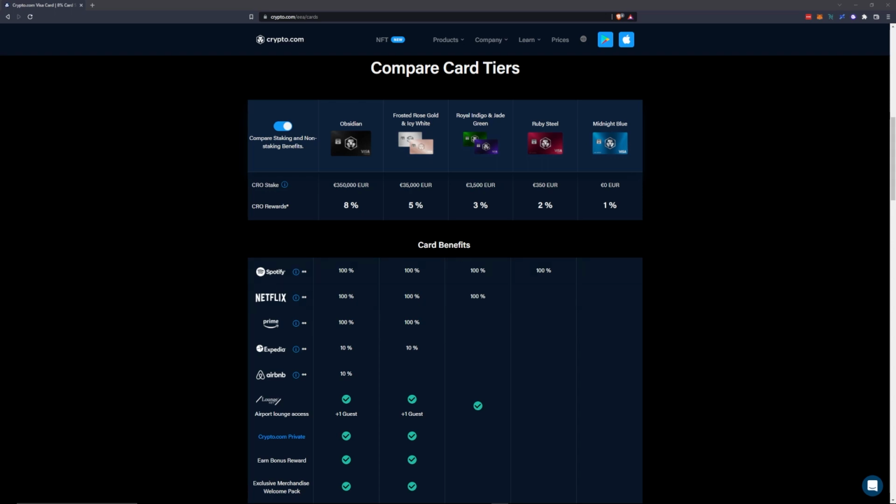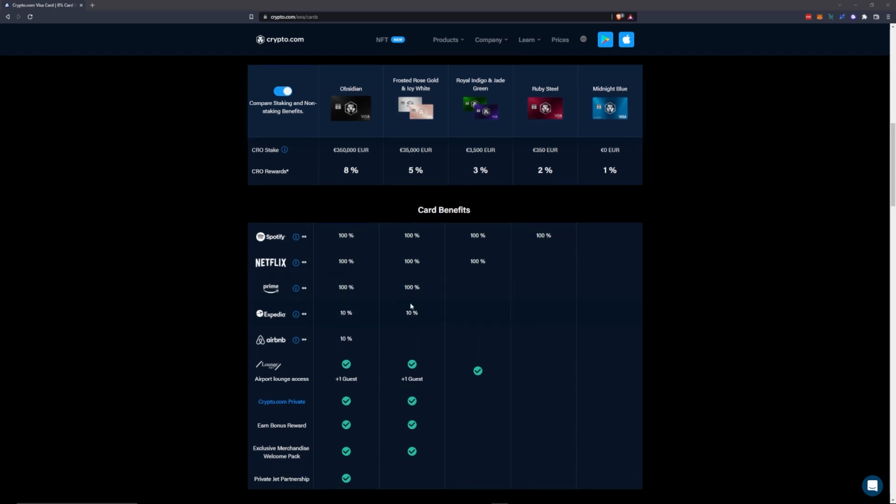subscriptions there with that. If we're moving up to the $35,000 Baller limit, you will get the Frosted Rose Gold and Icy White metal cards. So you need to stake that amount of Crow, which, by the way, staking the Crow coins, it's up to 6 months. So it's 180 days that they will be locked in. For this card, you receive 5%, and you will also get Amazon Prime for free. And also Expedia, you get a 10% discount with that.